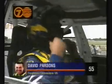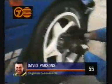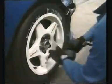There's David Parsons. We saw him from Larry Perkins' race cam in that first chicane smash-up. And looks like he's done a bit of damage to the right front. It's the end of his day too, I'm afraid.